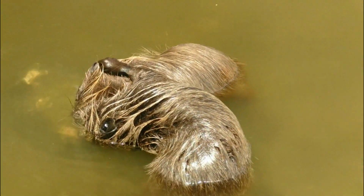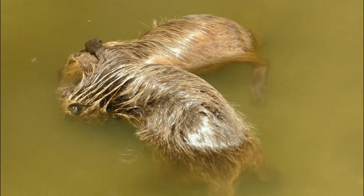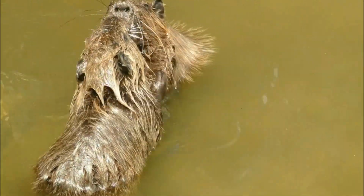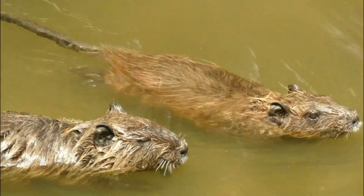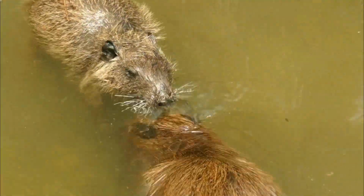Number 3. Behavior. Coypus are mostly nocturnal, meaning they are most active during the night. They are excellent swimmers and are well adapted to their semi-aquatic lifestyle. Their burrows are usually constructed into the banks of water bodies or within dense vegetation near the water.